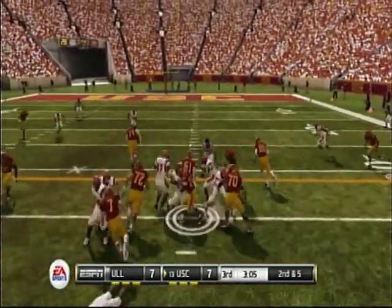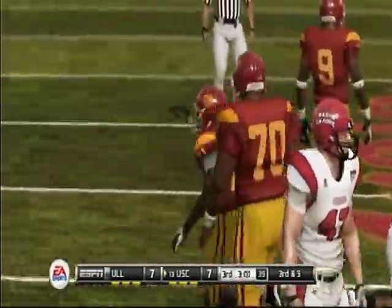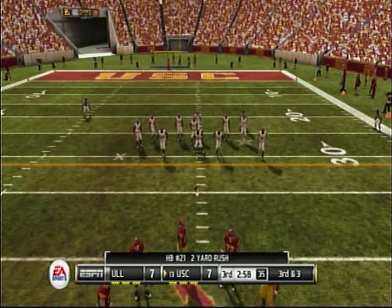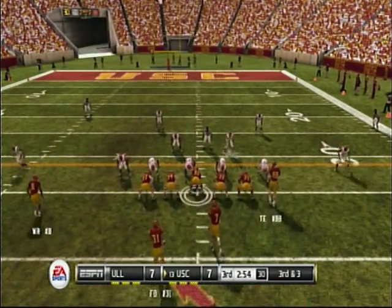Here's an option, right side. Gets to about the 34-yard line. They get 3 yards on the play. And the defense had great pressure there. They blitzed the middle linebacker, and there were no holes for the halfback to run through.